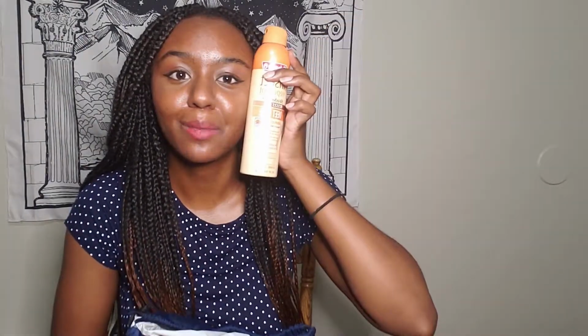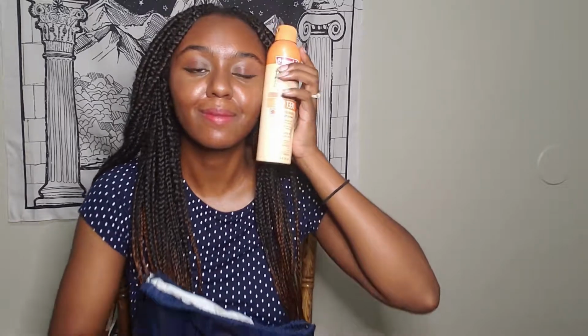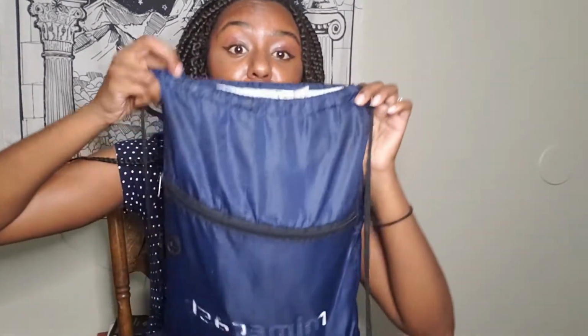My headphones are going to go in the front for easy access. I keep bug spray because we don't like the bugs. No. And I use 100% DEET. I put this in my bag. And then I also keep an extra pair of gloves in this bag for cold places. So we're going to just throw it in the bag. But we still have a lot of room in this bag. Lots and lots of room.